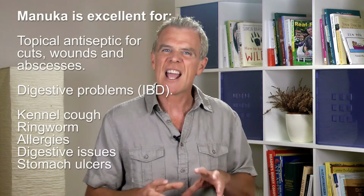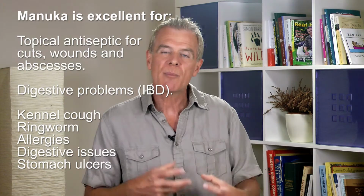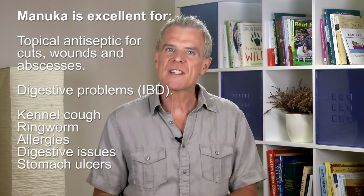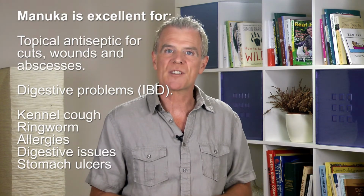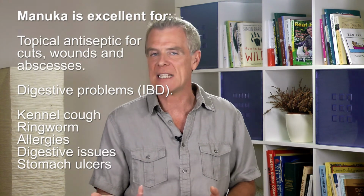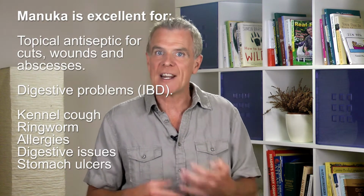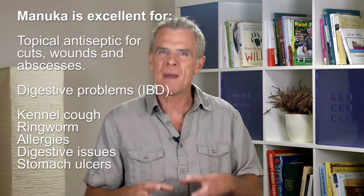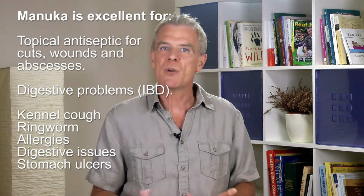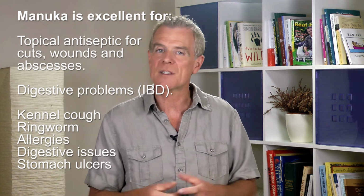And Manuka makes an excellent topical antiseptic for cuts, wounds and abscesses and promotes healing. And because of its anti-inflammatory properties, Manuka can be used for digestive problems such as irritable bowel disease or IBD. And because Manuka is antibiotic, antifungal and antiviral, it also makes an effective remedy for kennel cough, ringworm and many other conditions. Manuka can also be used to treat allergies, digestive issues and stomach ulcers.